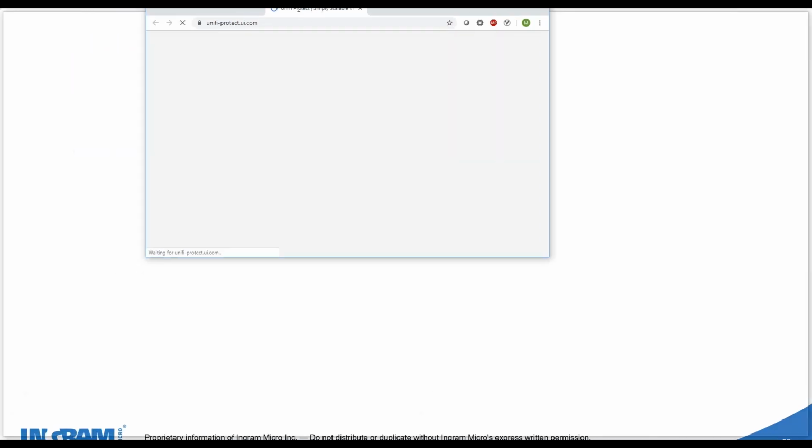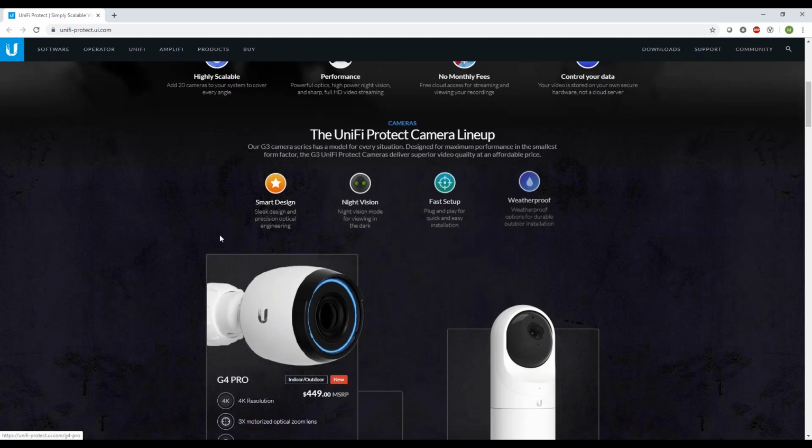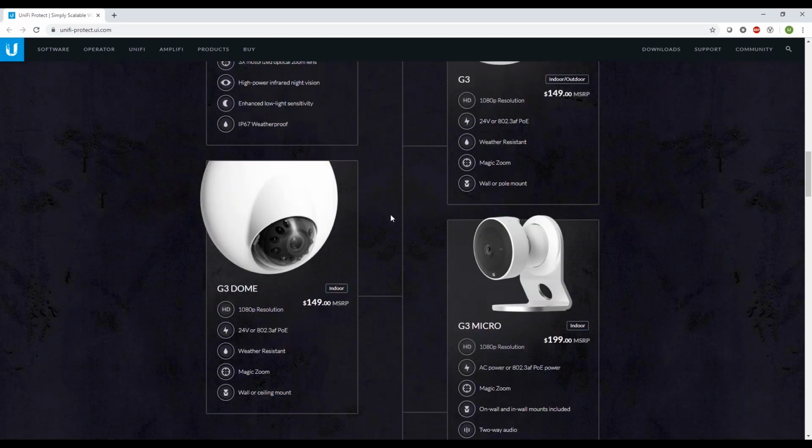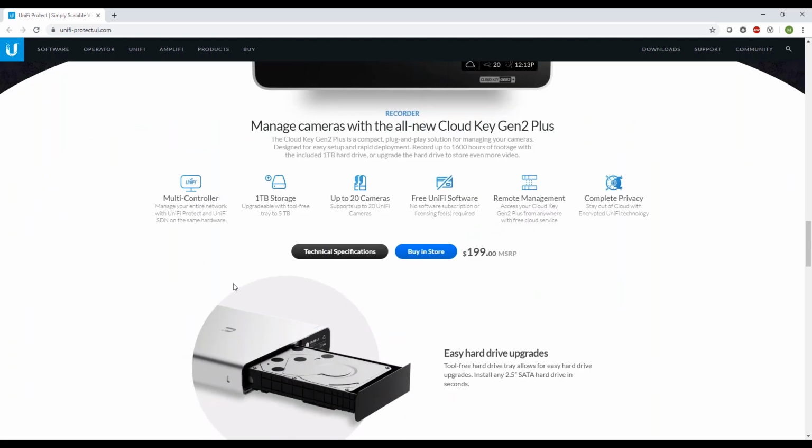And here, there's just some more information from the Ubiquiti website on the Unifi Protect solution. Here they show some of the interface. They unfortunately don't have a demo site like they do for the network controller that I can show you live feeds from the cameras, but it looks very similar. It's a very clean interface, and they just show here again the different models offered. Our Gen 2 Plus Cloud Key that I mentioned earlier comes with, we'll get a little deeper into that one right now.